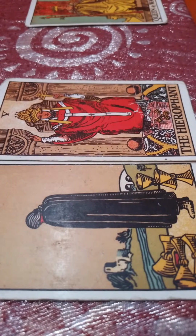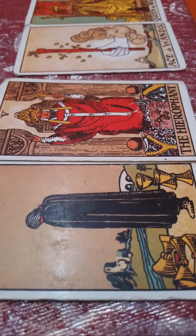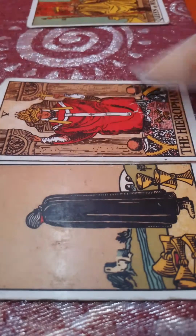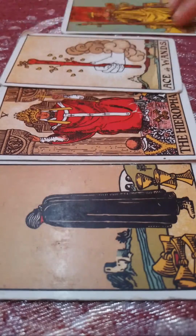So some of you could be dealing with or you could be of these signs. You could be a Leo, you could be dealing with a Leo, you could be dealing with an Aries, you could be dealing with a Taurus, or you could be of those signs. But I feel like this individual could also be a fitness instructor. They could be a social media influencer. They could be an entrepreneur as well.